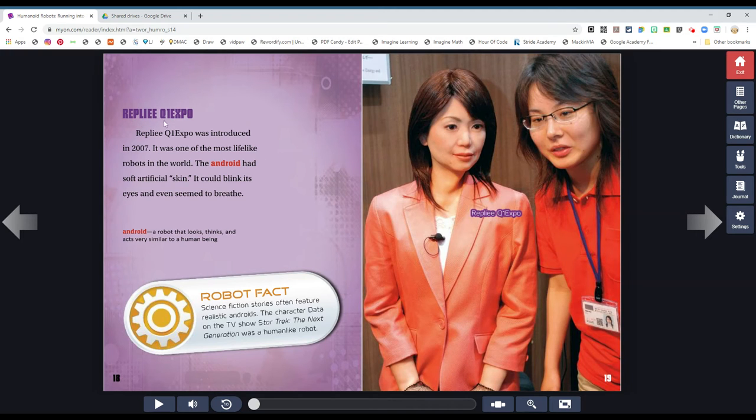Repliee Q1 Expo. Repliee Q1 Expo was introduced in 2007. It was one of the most lifelike robots in the world. The android had soft artificial skin. It could blink its eyes and even seem to breathe. Android, a robot that looks, thinks, and acts very similar to a human being.